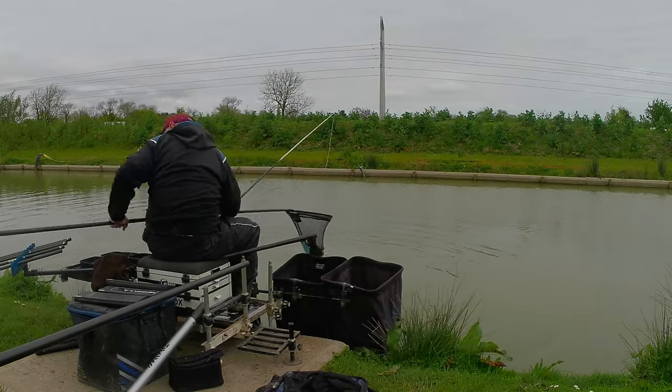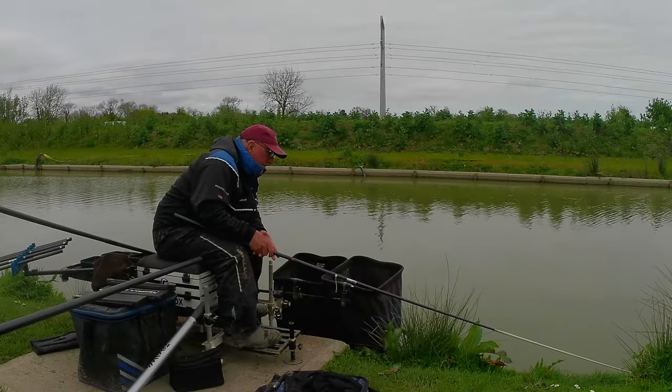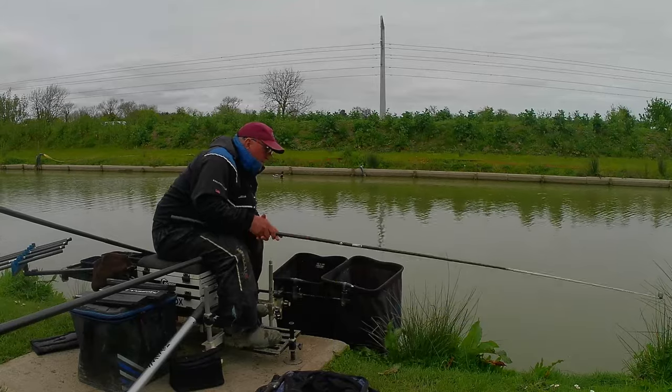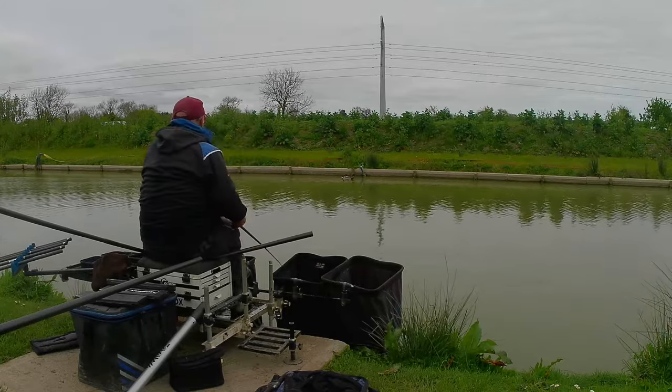In the real warmer months, maybe towards the end of the spring league, the middle of the spring league, I may well be looking at stepping the elastic up a grade and looking at 0.18 and a more robust hook. But at the moment, this is fine.